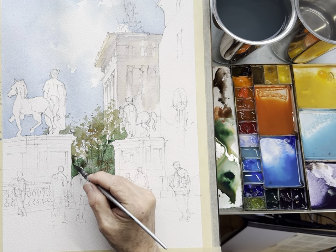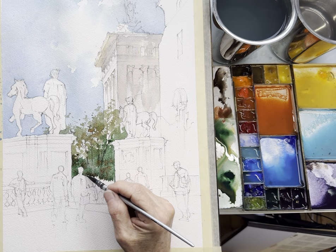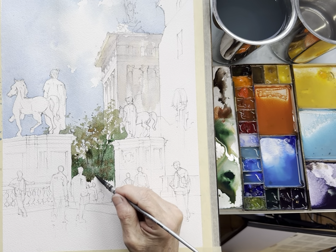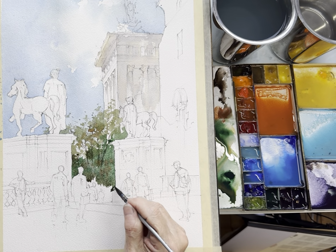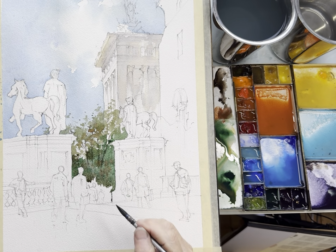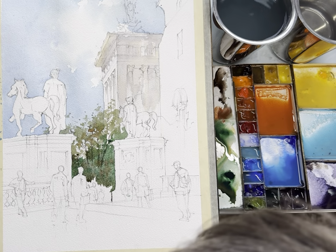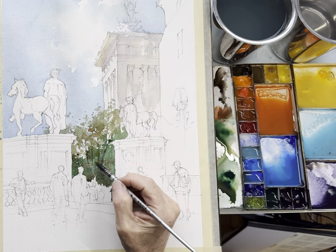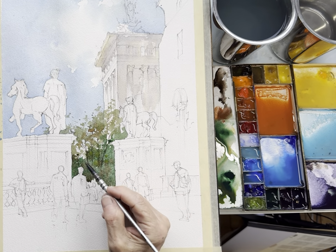I don't mix it in the palette. For the most part, I mix all of my colors on the surface of the paper, not in the palette first. If I mix these two colors together in the palette, of course, you would just end up with gray. And nothing wrong with gray, but if you want to keep it nice and lively, better to watch the magic of color mixing right on the surface of the paper.